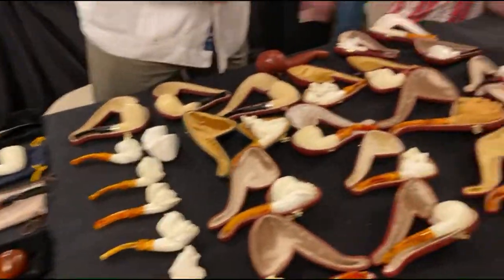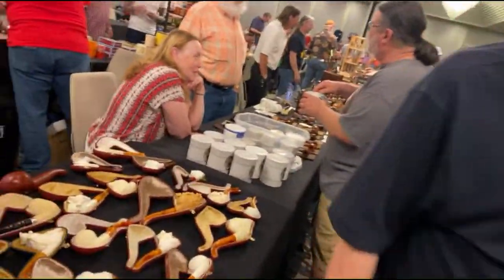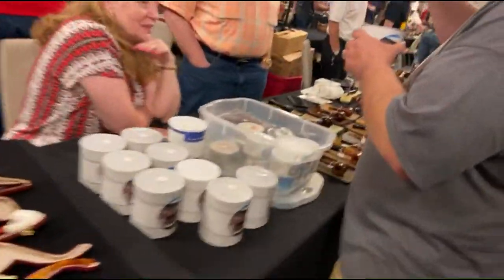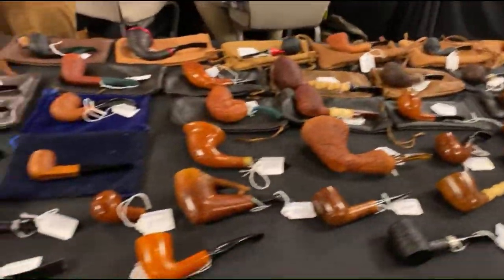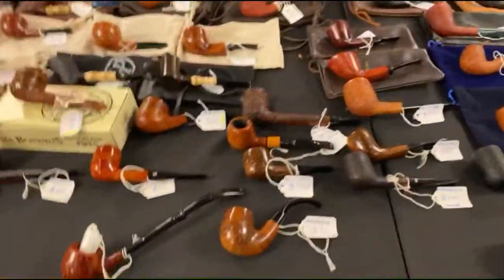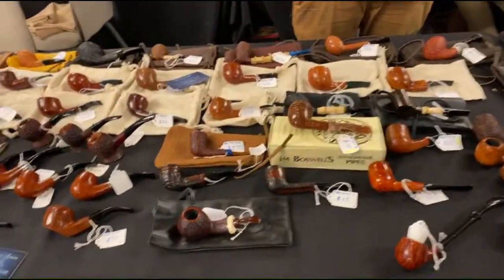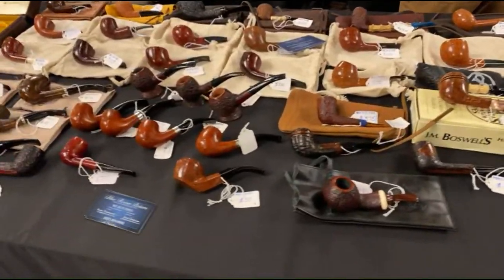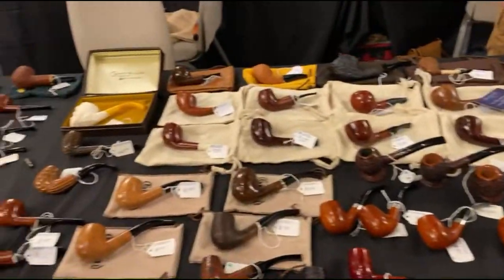There's stuff here for sure. All right, we'll go this way. What do we have here? Let's go shop. More gorgeous pipes. Jeffrey's in the house. Guys, if you miss some of the beginning, just rewind it later. We are about halfway through all the tables here. Oh, more of the ones that have the sitting thing. I like those. You like those?